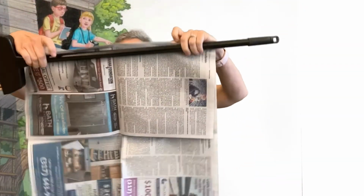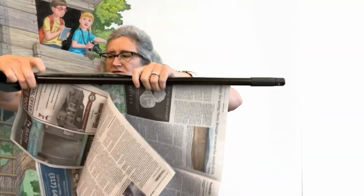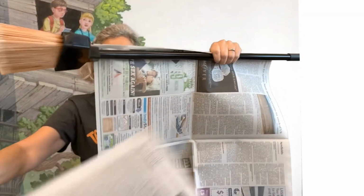So let's get started. You will need a couple of things from your house. You have the newspaper, but you will need a broomstick, or see, I have a broom, and you need a handle, something like this that's round, because we're going to take this newspaper and wrap it around this broomstick. So you're just going to unwrap it, put your broomstick in the middle, and make it into a tube. And if you got a couple extra pieces, that's okay.